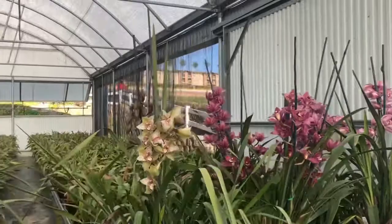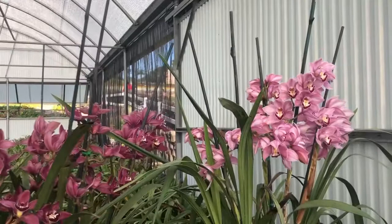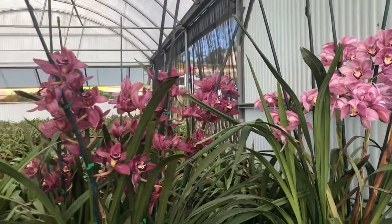Last one. This is the last of the Cymbidium right next to the door. And they're blooming. All what you got here are all Cymbidium species of different colors.